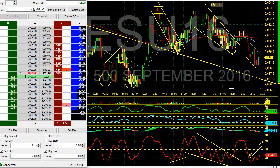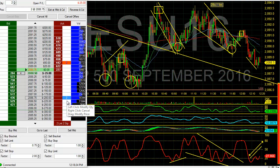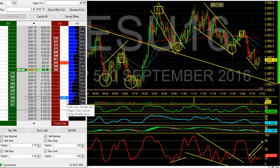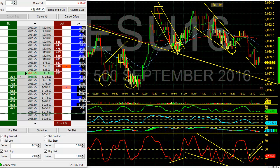25. You see a clear divergence. I think it's okay. Oh, did we get out? Yeah, we got out. Nope, we didn't get out. Just push this back down here. I don't want to give back too much of the profits on this, so we have to keep our stop pretty tight here. So I want to move that right under 88. 87.75. We'll keep a tight one on that one.